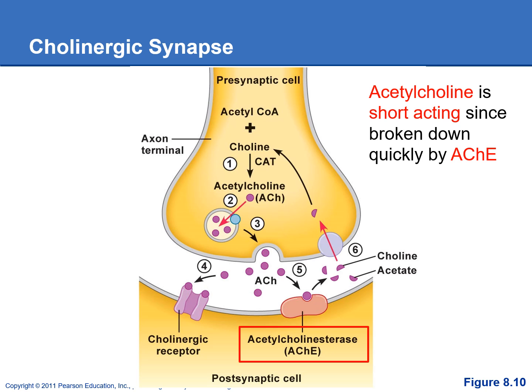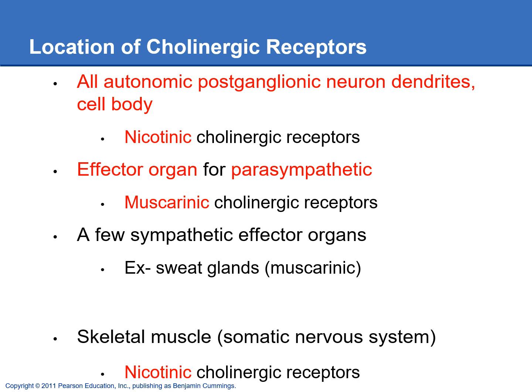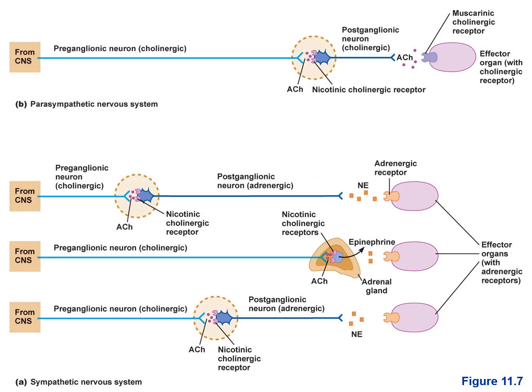Okay, and then as far as where these cholinergic receptors are going to be located, so let's go over that. I will not ask you about the sweat glands, so do not worry about that. Okay, but the others I will ask you about. So this is all from your book, but let's just draw a picture of this out.